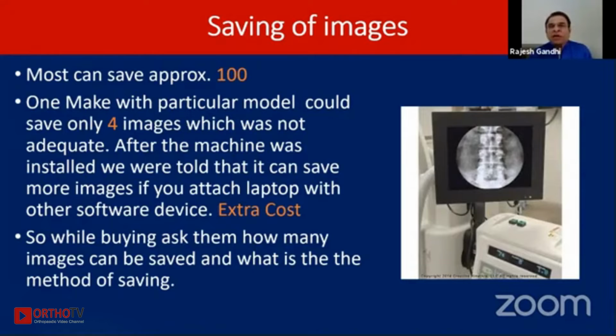Now, regarding saving of images and the memory, most of the instrument makes which we are using save approximately 100 images. Now, one make in particular, which I am still using in one of the institutes, can save only 4 images, which was not adequate. So when the machine was installed, we inquired with them. We were told that either you can have a laptop or you can install a certain particular software, at an extra cost. So it adds to the cost. So while buying, ask them how many images can be saved and what is the method of saving, like whether it is saved in the image intensifier itself in a memory, or it has to be saved separately in a computer or a hard drive.